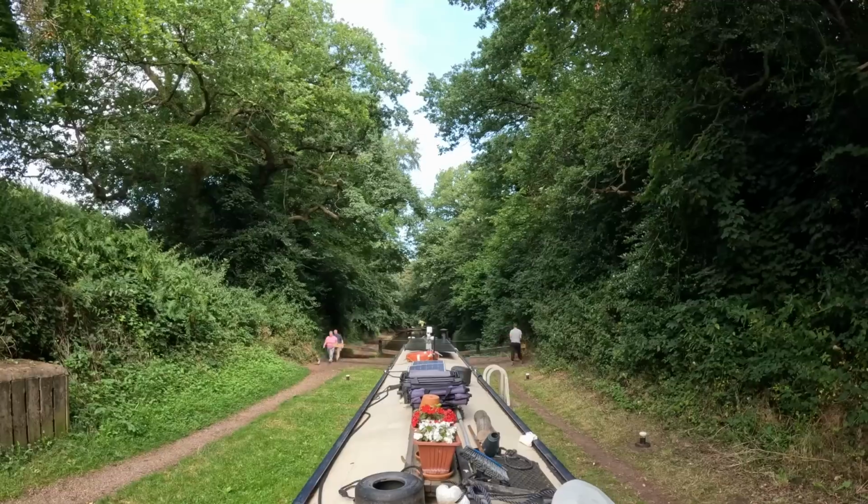All right. So these 5 locks constitute a drop or rise, depending on which way you're going, of 30 feet. So 6 foot a lock.